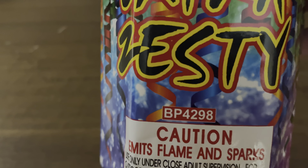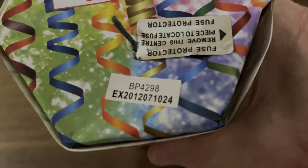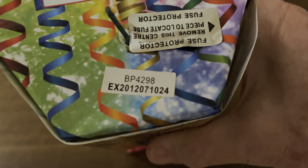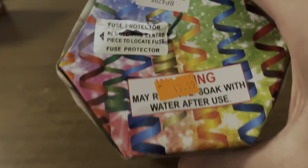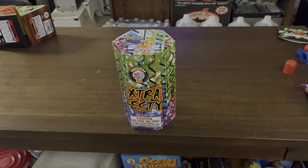You notice the BP4298. Yep, BP4298 and EX2012-071-024. That's a little extra sticker on there. Paid $18. All right. Let's see what Extra Zesty does for you.